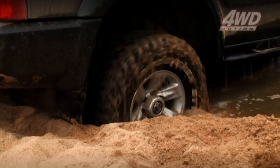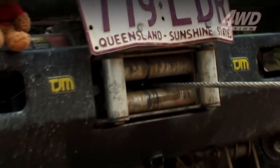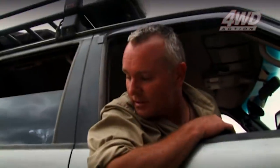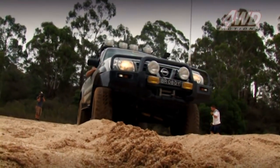After a long struggle, we finally get the Patrol to start moving. The TJM 12-ton winch is certainly working overtime. I tell you what, though, it's holding up really well. Come on, mate. More momentum. And that's it. Yes.